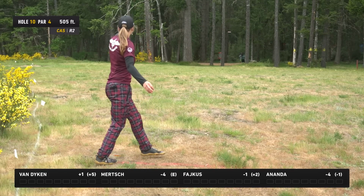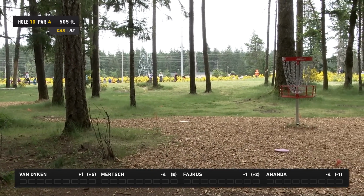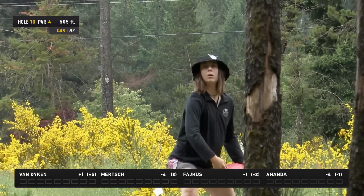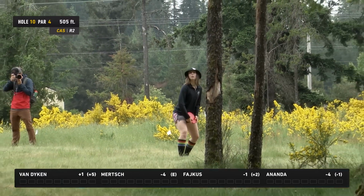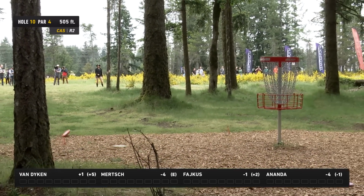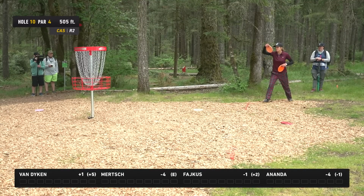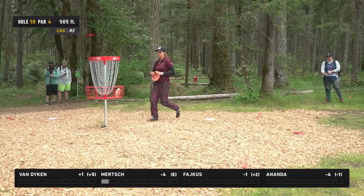Just over 200 feet into the green here. Looks great. Right outside the bullseye. Nice shot from Mertsch. Just pitching up through the gap. And nice putt. Good par save. Yeah, it's a good up and down from the OB.